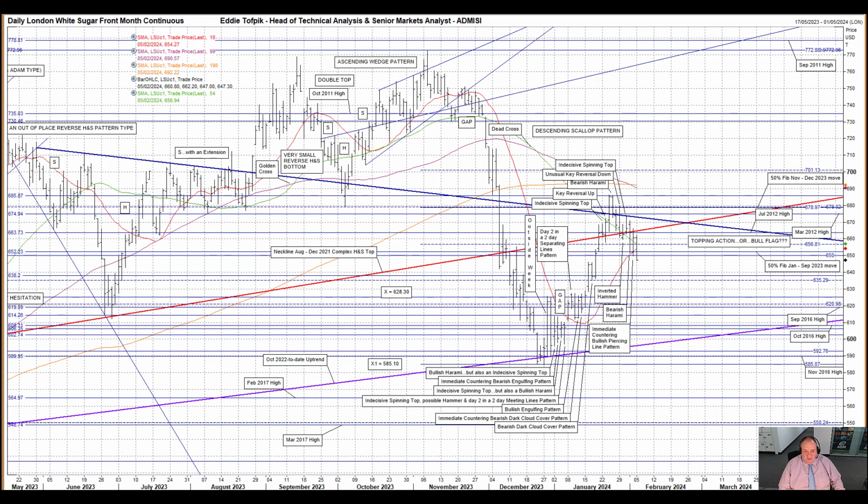Europe, white sugar in London. The combination neckline, also the upper trend line, together highlighted in dark blue on my daily chart, currently at 673.10, of both the late May to late August expanding wedge pattern, and for the same period, the reverse head and shoulders pattern, is one of the dominant features here today, and I'll shortly deal with that.